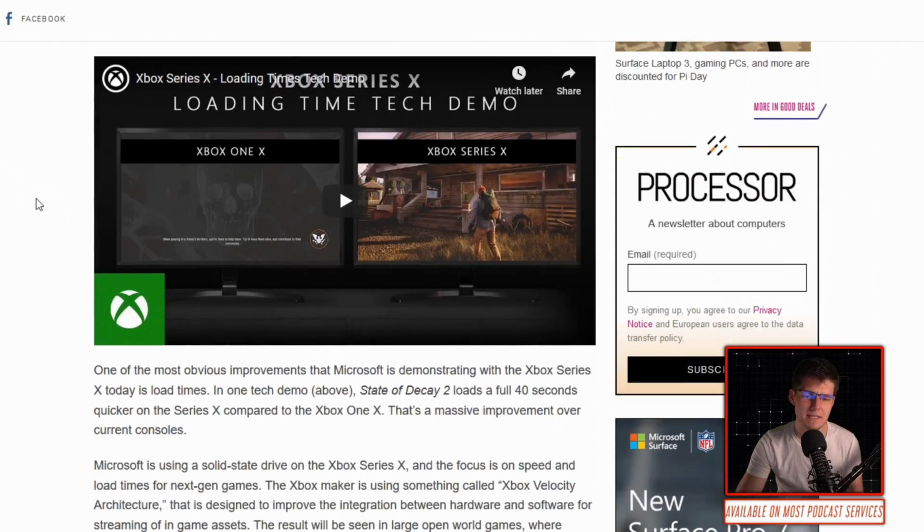One of the most obvious improvements that Microsoft is demonstrating with the Xbox Series X today is load times. In one tech demo, as seen above, State of Decay 2 loads a full 40 seconds quicker on the Series X as compared to the Xbox One X. That is a massive improvement over current consoles.